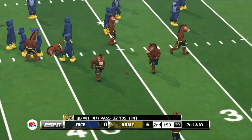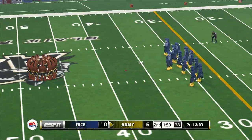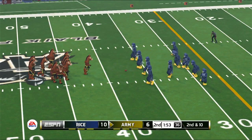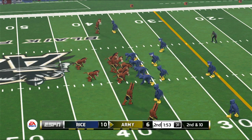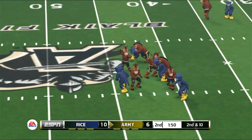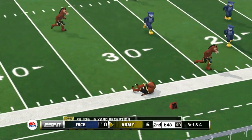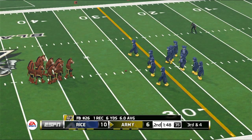Good job here by the defense. If you let this quarterback set and throw, he'll kill you all game. But they got excellent pressure on that play. We're at play number 9 of this current drive. Ready, on. He steps out at the 32-yard line. And so it's another third down upcoming here.